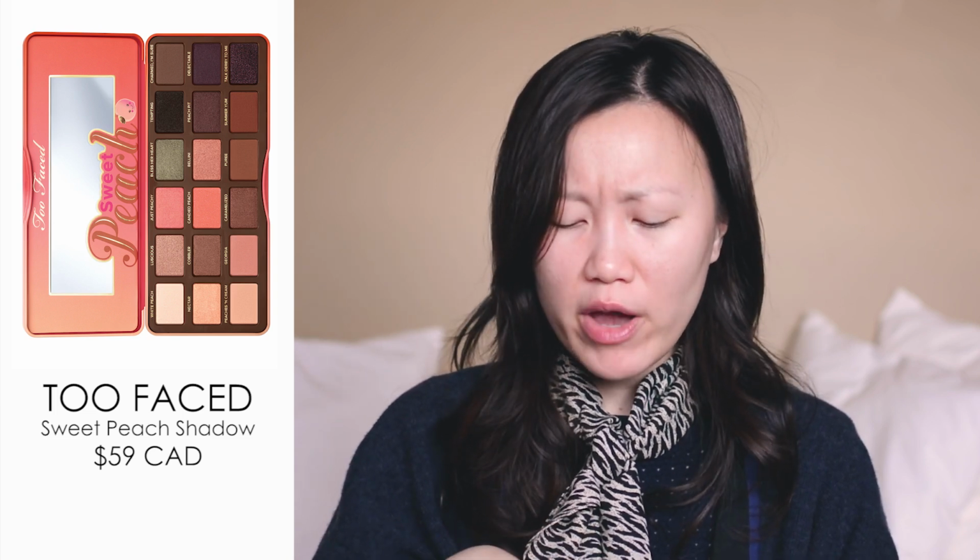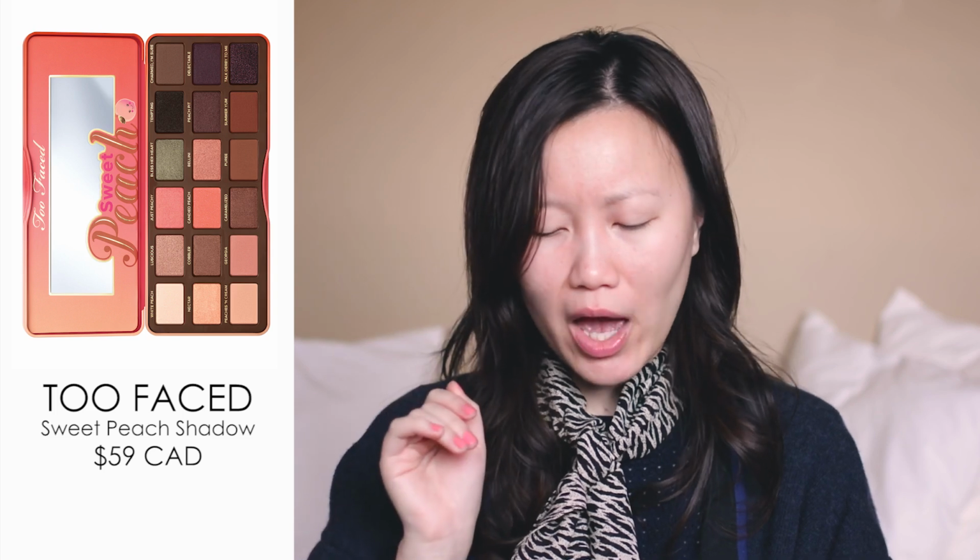But I will say the eyeshadow palette at $59 Canadian is very tempting. It is expensive though. It is like way up there. But there are 18 eyeshadow colors. And they range from like a chocolatey brown to a medium latte to some peaches and pinks. And then in the corner you have some plums. And then there's that one odd black shade. So altogether, I would still consider it a neutral palette, but with a twist. So that's what makes it really inviting for me.